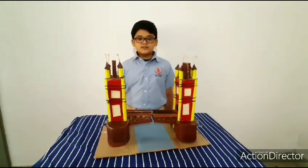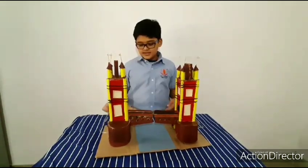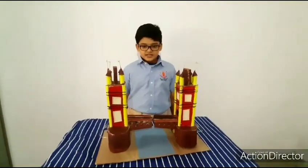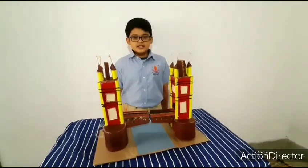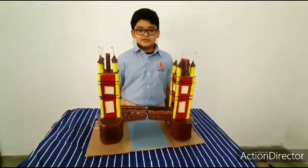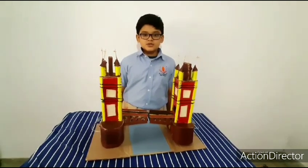This is a model of a bridge with four syringes, A, B, C and D. When we apply pressure on A and C, the force gets transmitted to the connected syringes, which makes the bridge open. And when we pull back the syringes, it makes the bridge close.